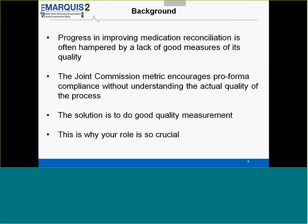As I said, I think the Joint Commission metric kind of encourages what I would call pro forma compliance, i.e. checking off a box without understanding the actual quality of the process. So the solution is to do good quality measurement, and that's why your role is so crucial, because it really does inform everything else that your site's going to be doing. So any questions or comments about that?